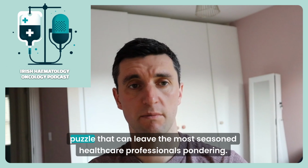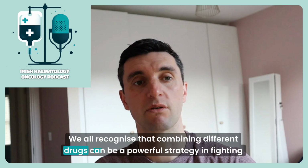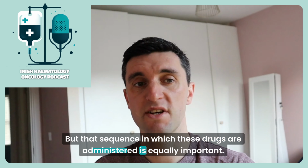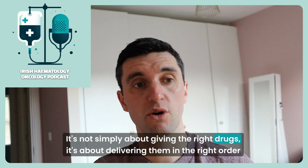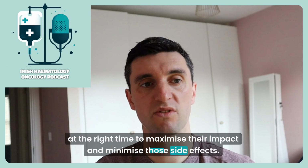It's a puzzle that can leave the most seasoned healthcare professionals pondering. We all recognize that combining different drugs can be a powerful strategy in fighting cancer. But the sequence in which these drugs are administered is equally important. It's not simply about giving the right drugs, it's about delivering them in the right order at the right time to maximize their impact and minimize those side effects.